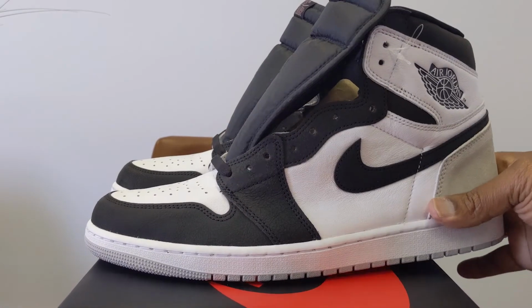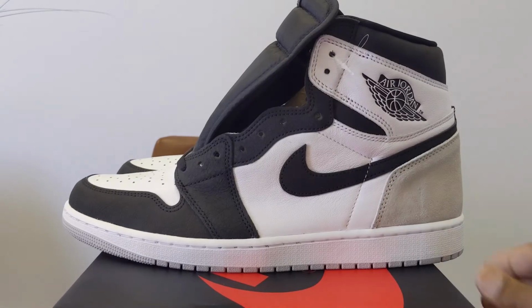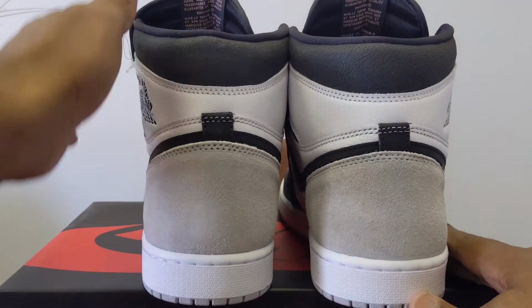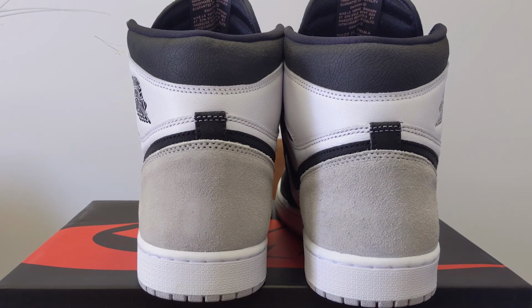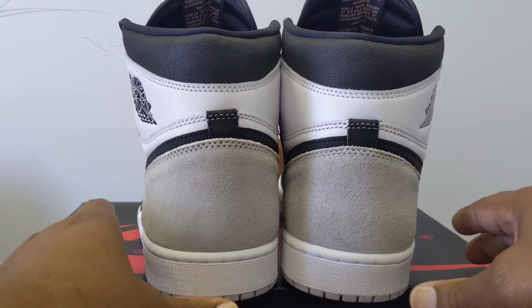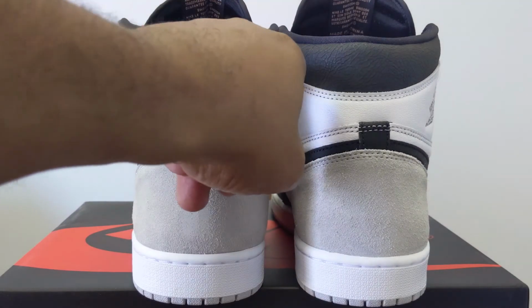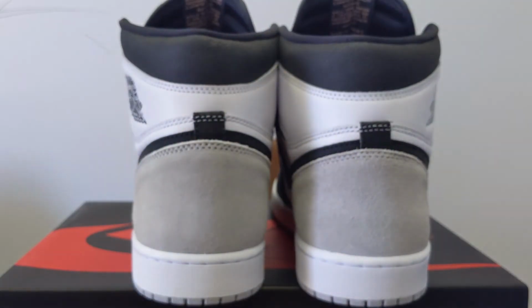Nothing like being able to see this big size 14 in the picture. That's the medial side of the shoe. I'm going to put that back down and turn that so you can see the heel and what it looks like. Make sure you get a good look at that so you can compare. And this is something that I should start doing a lot more often, is lining them up to make sure that the height is the same between both shoes. I don't do that a lot, and I should probably start doing that.